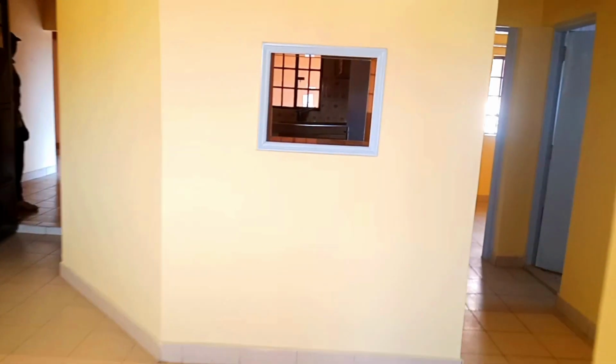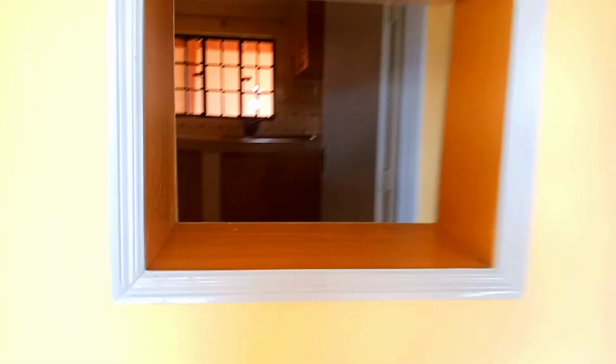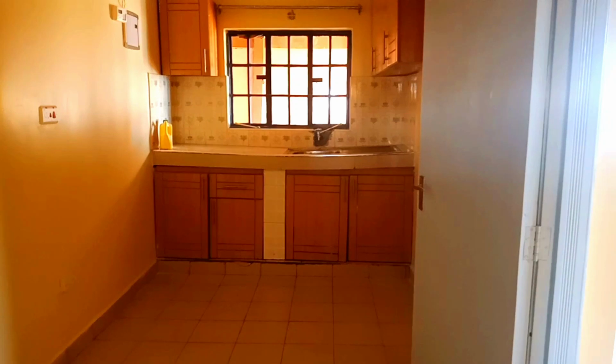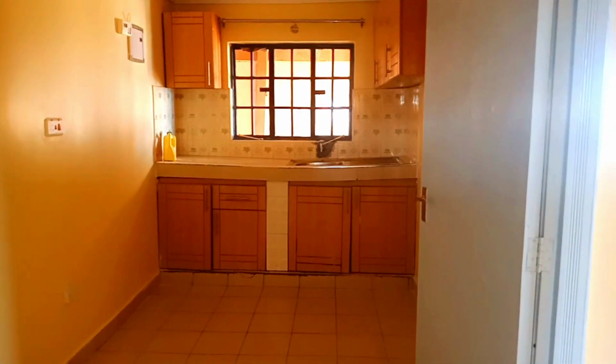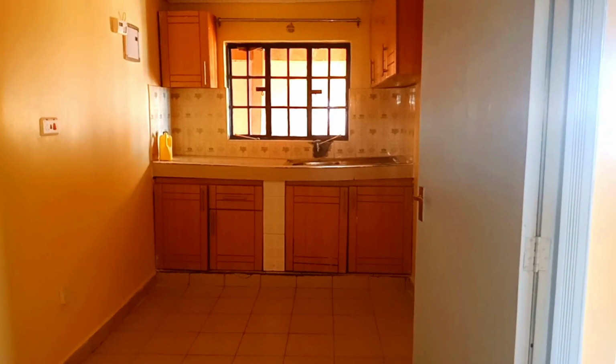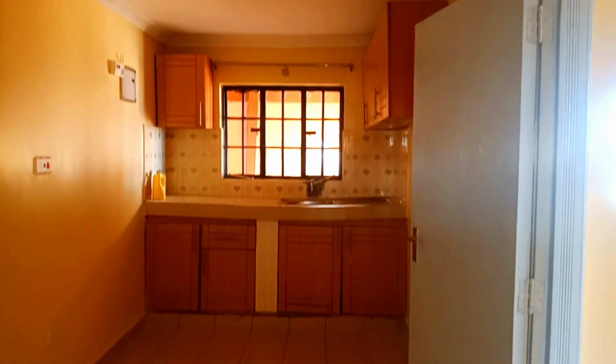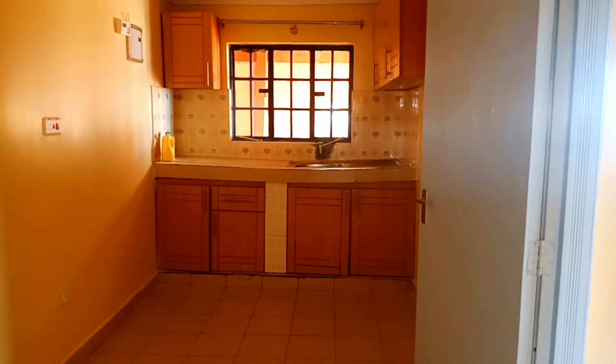Now we head to the kitchen window that connects the kitchen and the living room. You can have a view of the kitchen. Look at this kitchen, very, very big. The finishing is perfect. The kitchen cabinets are very well fitted. The light penetration is good. I really love the kitchen. It's very big. This house is very, very worth the price.